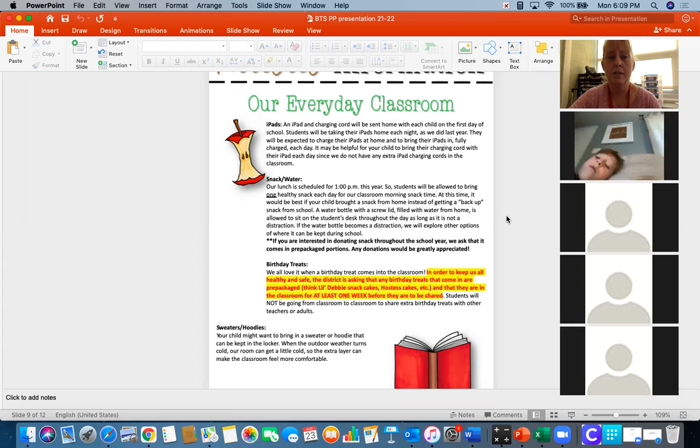If you think you would prefer that the charging cord go back and forth with your child every day, that's perfectly fine. We don't have extra charging cords here at school. So if your child's iPad is not charged when they come to school, then we will have to try to figure out a way to get it charged throughout the day.